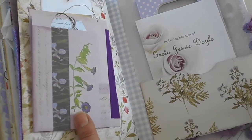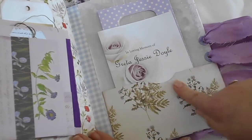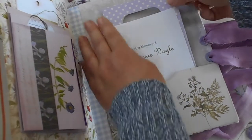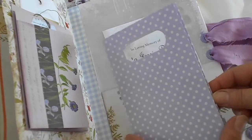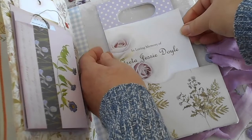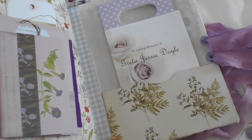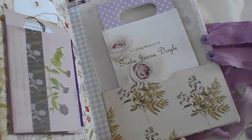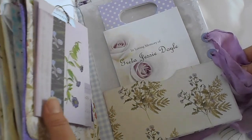And on the last page I've got some more of that Hackney & Co. Riverbank collection paper, which is just gorgeous, as a pocket. I have a dear little bag for putting in extra photos or odds and ends, so you can just tuck that in there. And a little in loving memory of Greta Jessie Doyle, who this book is designed for, her memories. So there you go, Memories of Greta.